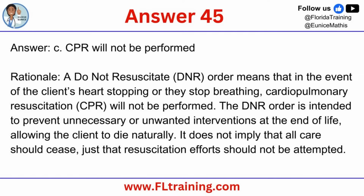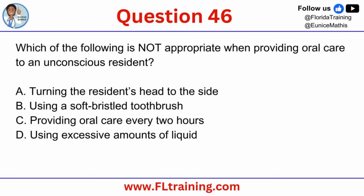So a DNR order means that in the event of a client's heart stopping or they stop breathing, cardiopulmonary resuscitation, CPR, will not be performed. The DNR order is intended to prevent unnecessary or unwanted interventions at the end of life, allowing the client to die naturally. It does not imply that all care should cease, just that resuscitation efforts should not be attempted. So we don't leave them alone to die. We still provide great care to them and for them. But if their heart should stop or if they should stop breathing, we're going to allow natural death. So another term for DNR is AND, and AND stands for allow natural death. That sounds more empathetic.